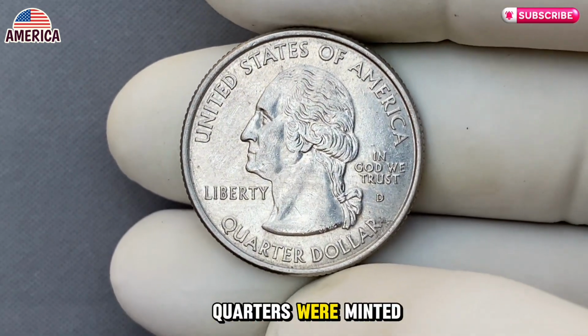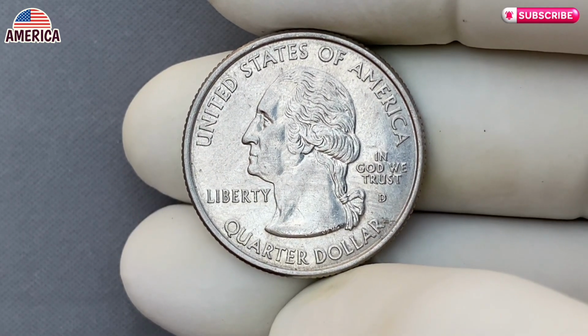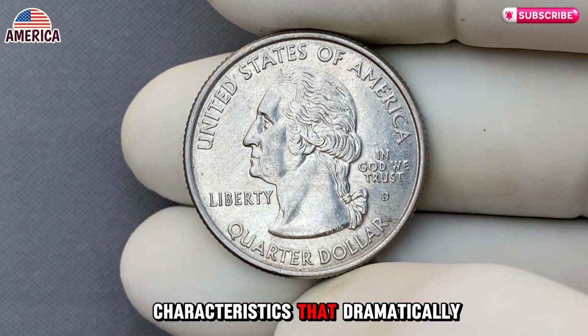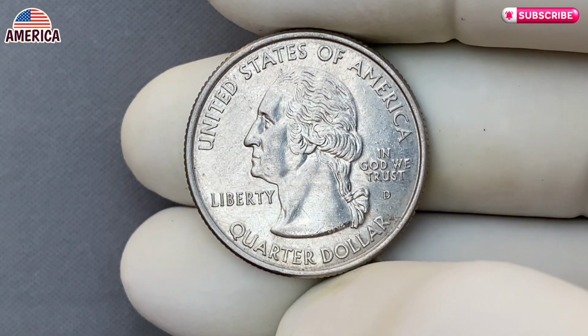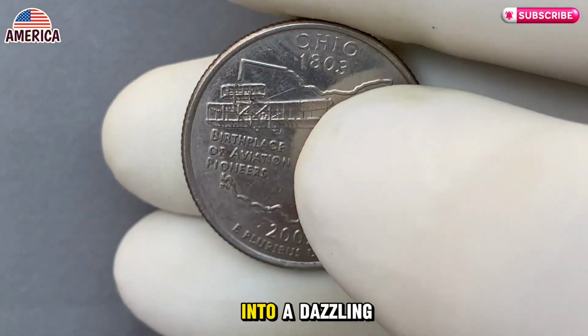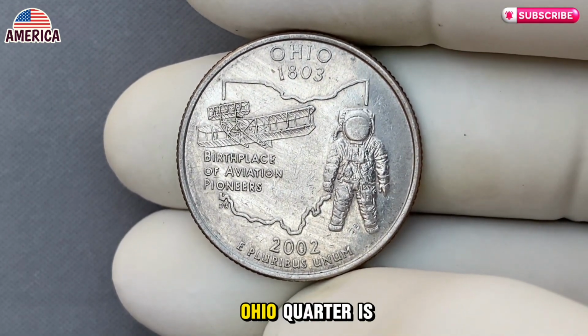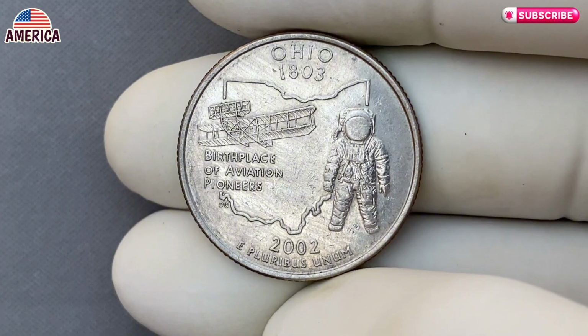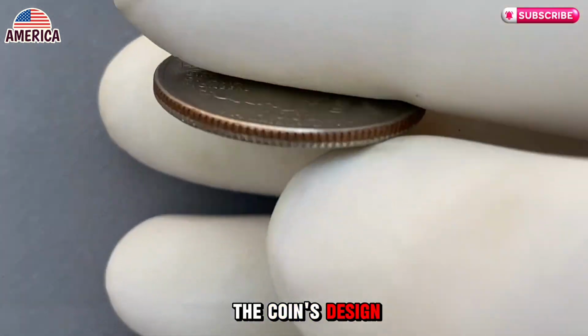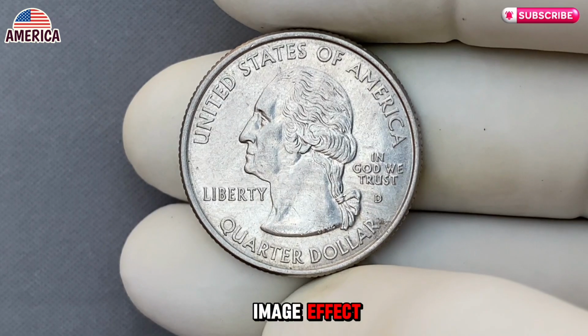Millions of these quarters were minted and entered circulation, but among them, a select few possess rare errors and unusual characteristics that dramatically increase their value. For collectors, these rare minting mistakes turn an everyday coin into a dazzling find. One of the most sought-after errors on the 2002 Ohio quarter is the doubled die. This happens when the coin's design is stamped twice with a slight misalignment, creating a doubled image effect.